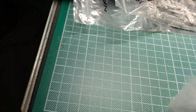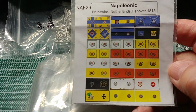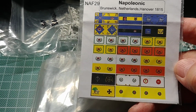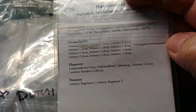Lastly, we'll go through two things. First off, the Brunswick, Netherlands and Hanoverian flags for using on the figures, so I don't have to try and paint those, or in fact pull them down off the internet and resize them and go through all of that pain.